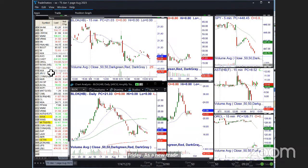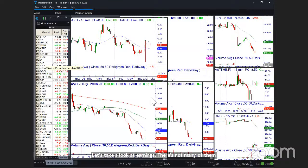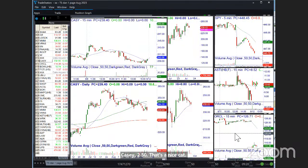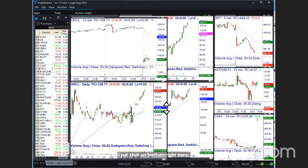Let's take a look at earnings. There's not many of them. AVO, it's opening flat in a downtrend, no interest. KC 250, that's a nice gap. I'll put that in bottom right here. I got an Oracle in the other computer. Oracle. I actually did myself. I shorted the 140 calls on this yesterday.